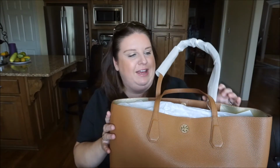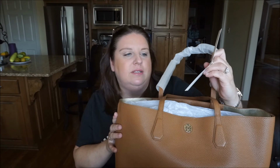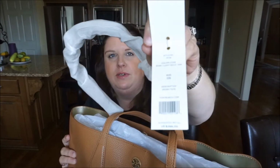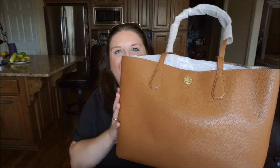So I was lucky enough, I actually found one on Tradesy, and this one was brand new, and the original price of those bags is $395. I believe I paid $280. So, you know, it's like you get a little sale. So I really love the color.